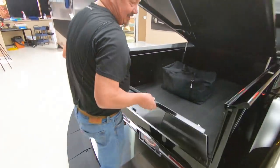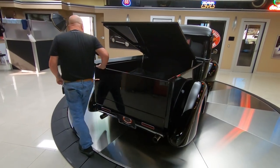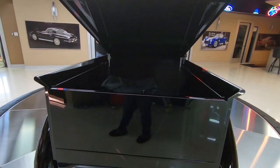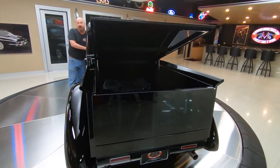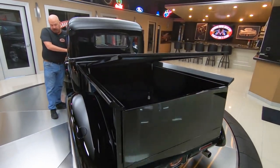Man, this thing is nice. This is off the hook. Guys, I look at thousands of cars every month. This has got to be one of the best looking paint jobs I've looked at in several months. Beautiful, beautiful work on this thing.